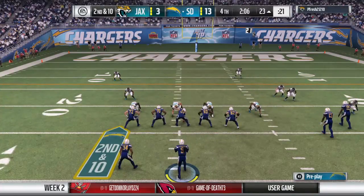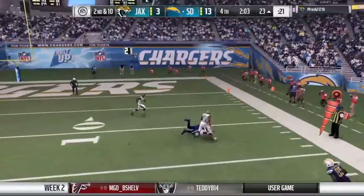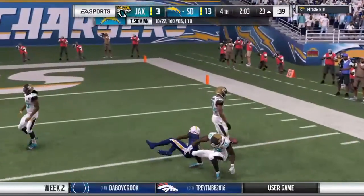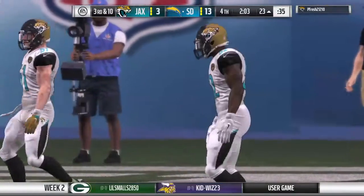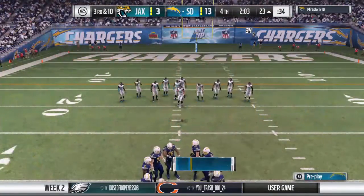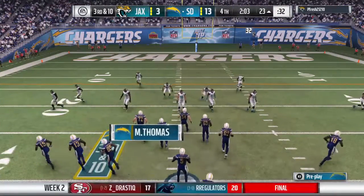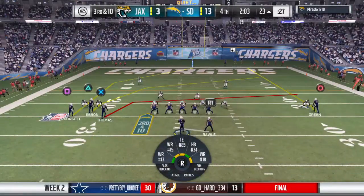Here we go now. On 2nd and 10, Simeon had his hands on it but dropped it. The rookie making a little bit of a rookie mistake. 3rd down. Fourth quarter, 2-minute warning about to hit, and it looks like they're going to get one more play in. Be interesting to see what they try and do on this play. Do they try and take a shot, or do they just try and get to the 2-minute warning?